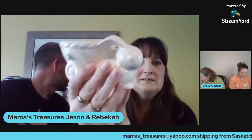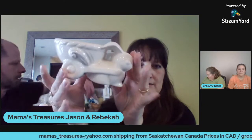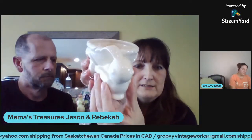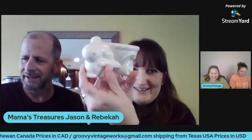It's just a white pottery bunny pulling his cart. And it looks like he's having a struggle because he's kind of got his ears. This is so weird. It is.